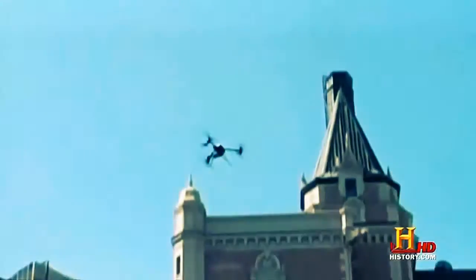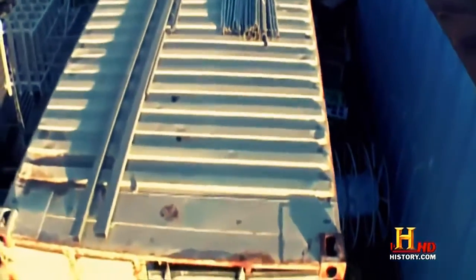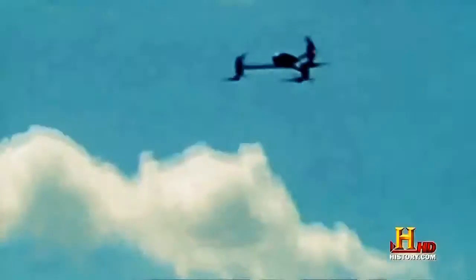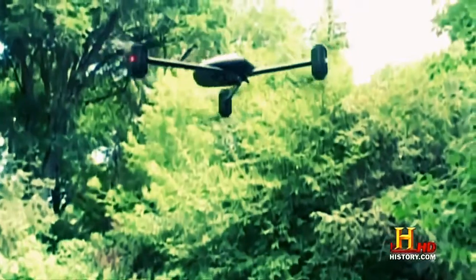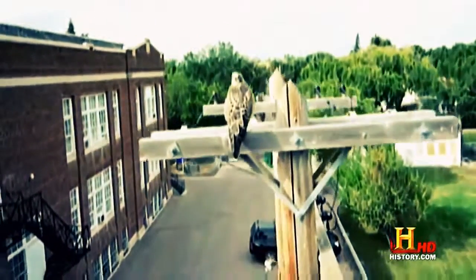The civil applications are anywhere between aerial photography, aerial videography, police work, fire inspection, archaeology. So there's a huge range of civil applications. We've even done studies on bird nests with the helicopter. So you can actually fly the helicopter up to a tree and take photographs of birds.